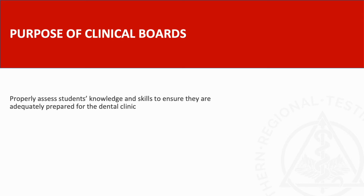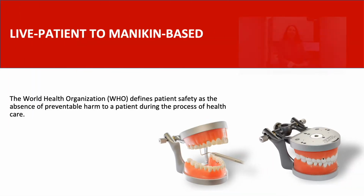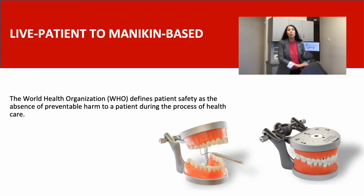The role of a testing agency is to properly assess a candidate's knowledge and skills and determine whether they are adequately prepared for the dental profession. Today, we are going to discuss more about SRTA's new Manikin-based hygiene exam.